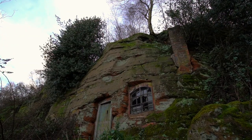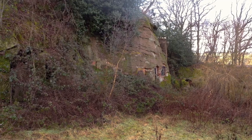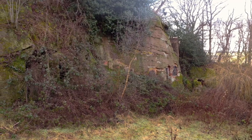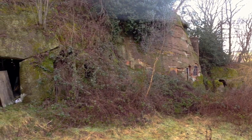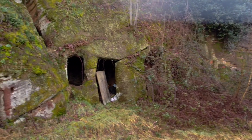Living inside a rock. This was reality for a number of families right up until the 1950s. Dug straight into the cliff face in the 1700s, these unique houses were a fine solution to a housing shortage.